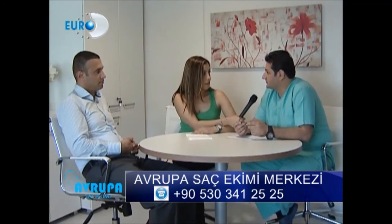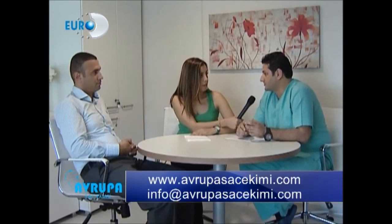Within a week's time, his operation scars have mostly disappeared, and now, as you can see, he has a good look and appearance. Then within a period of 15 days to 2 months, the transplanted hair will fall, and within 6 to 8 months, new hair will start to come out.